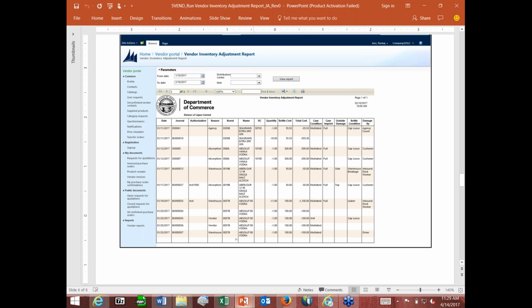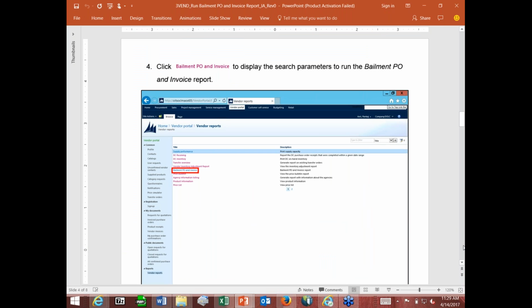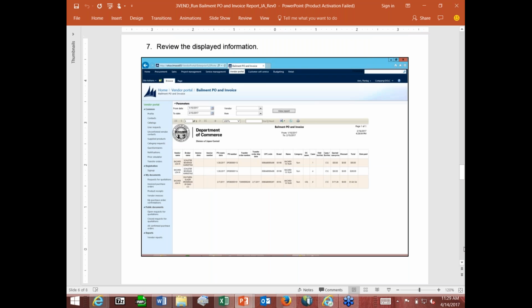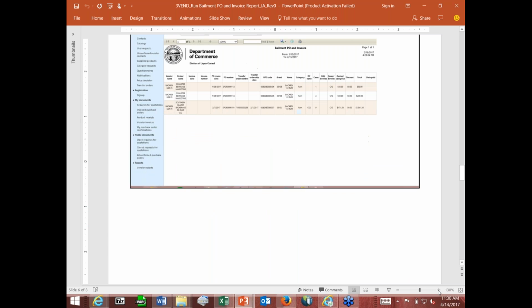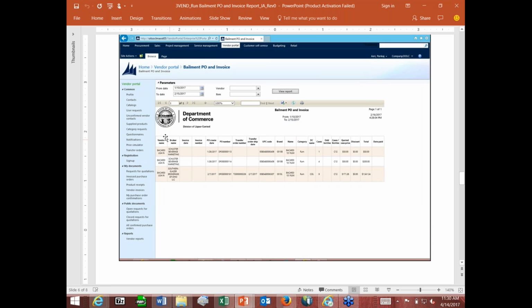Okay. Our next one is the bailment PO and invoice report. So after clicking on the bailment PO and invoice report, we come to the parameters to run. So there is a from and to date which you can enter and then click the view report. As soon as we do that, the bailment POs are visible. So I'm going to zoom in a little bit more to see the information. So we have vendor name and broker name, and there is invoice date and invoice number information and the PO information after that, and also the item.